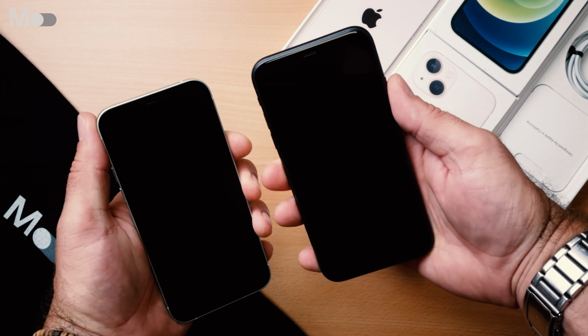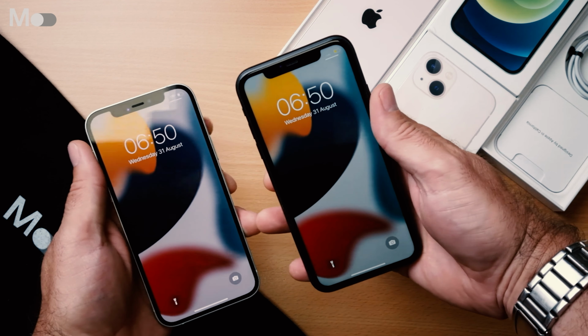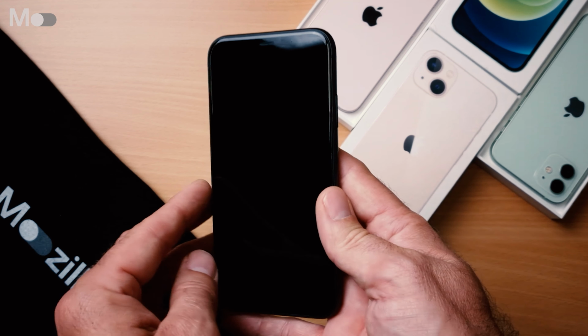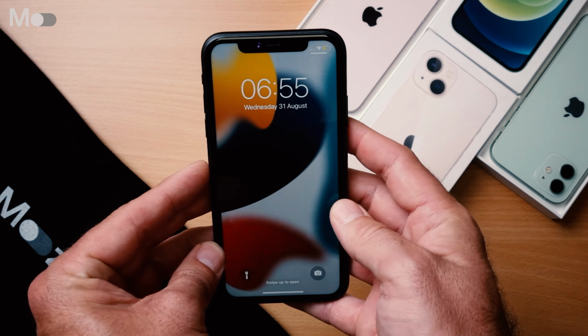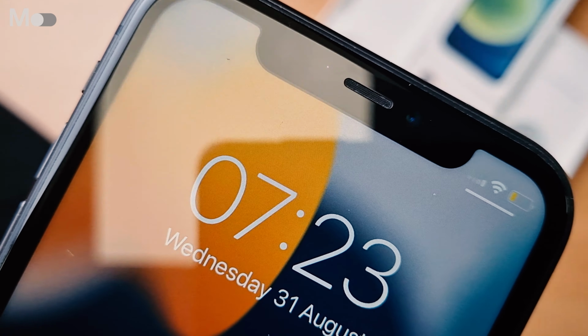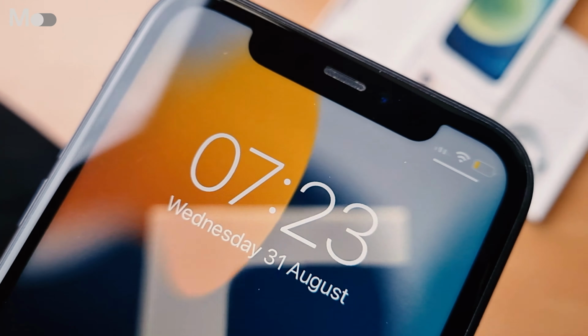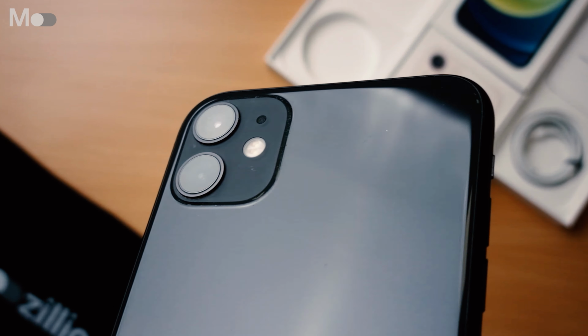The screen is a regular LCD display rather than an OLED display. We'll explain why that might matter to you later in this video. Secondly, there's no 5G support, so if 5G internet speeds are important to you, that's worth bearing in mind. However, thanks to those two differences, it's also going to cost you less than the iPhone 12 or 13, which will please those who want to save themselves some cash.